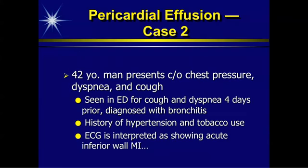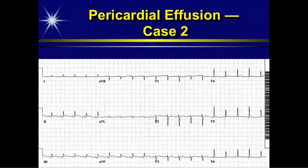Here's another case. This was fortunately not my case. Case 2, 42-year-old man that came in with chest pressure, shortness of breath, and cough. He said that he had been seen in the ED for cough and shortness of breath several days earlier and diagnosed with bronchitis, maybe put on some antibiotics. He's got a couple cardiac risk factors. His EKG now that he comes back with these symptoms, maybe some worsening symptoms, he's got low voltage, and what the physicians didn't really recognize is that he's got a little hint of alternans in a couple of leads here.